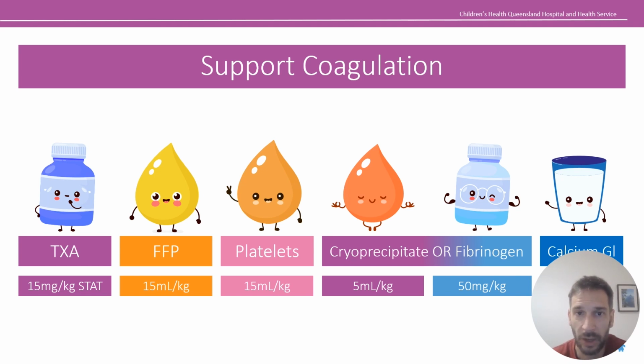And basically the goal here is to give either products that are needed in the clotting cascade or substrates that are used in those chemical processes. And TXA to stop the clot. So tranexamic acid is an antifibrinolytic drug that prevents breakdown of a formed clot, and the dose is 15 milligrams per kilo. Fresh frozen plasma contains clotting factors needed for the clotting cascade, and the dose is 15 milliliters per kilo. Platelets obviously form the clots that we want to make, and so they get used up in hemorrhage. And a standard volume for infusion is 15 milliliters per kilo.